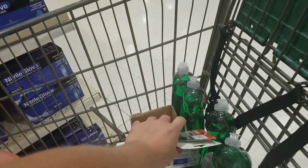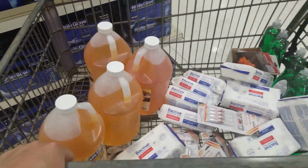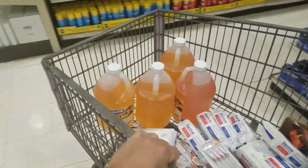How'd this fall out? Look at it, we're making a mess. That's what happens when you throw stuff in your cart. Jeez. Act like an adult already, will ya?